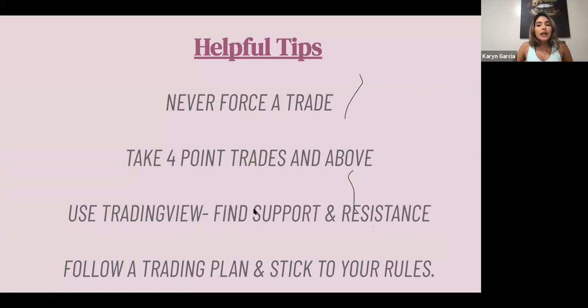Once you guys get a little more advanced, I know that there's a lot of people here that are completely new. It's perfectly fine. We'll definitely have another training where we will teach you how to mark up the support and resistance on TradingView. That way you guys can get sniper entries and follow your trading plan.